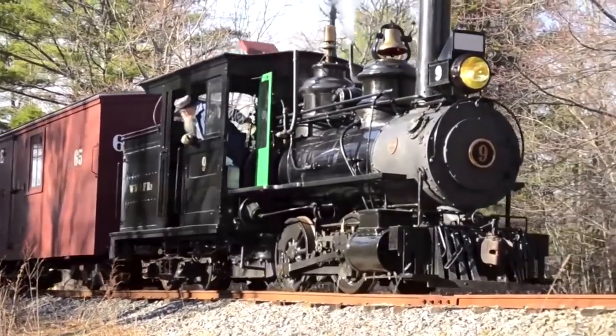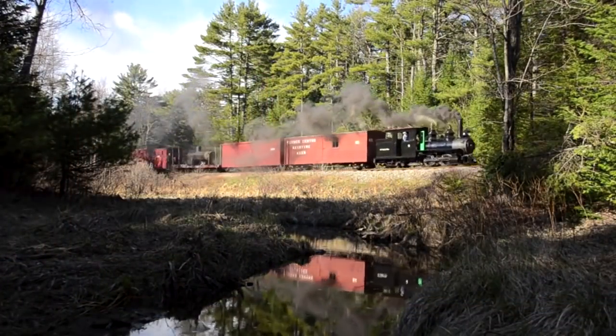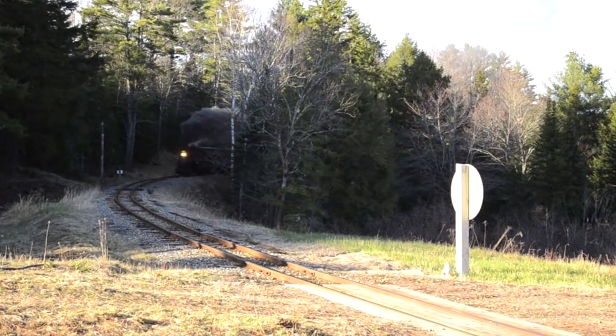Yet the appeal for these little trains is unmatched today, as the seemingly toy-like charm rubs off on the preservation industry. At the end of the day, though, these are not toys.